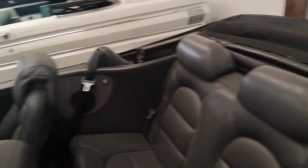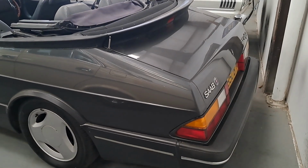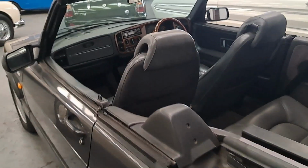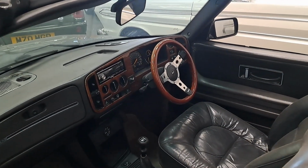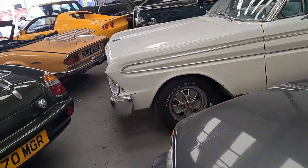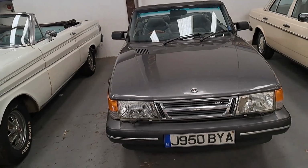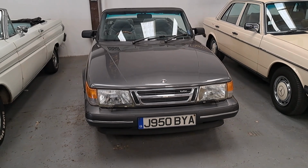I'd have a lighter colour interior, but this is a classic look for the Saabs, and actually this is the Turbo S 16 model. It is quite a desirable spec. I don't know exactly what this is worth. I'd like to think that somebody wants to buy a car like this. It's not perfect or anything, but I do think it looks good. It's certainly faster than the 83 900 GL Saloon that I drove early last year.